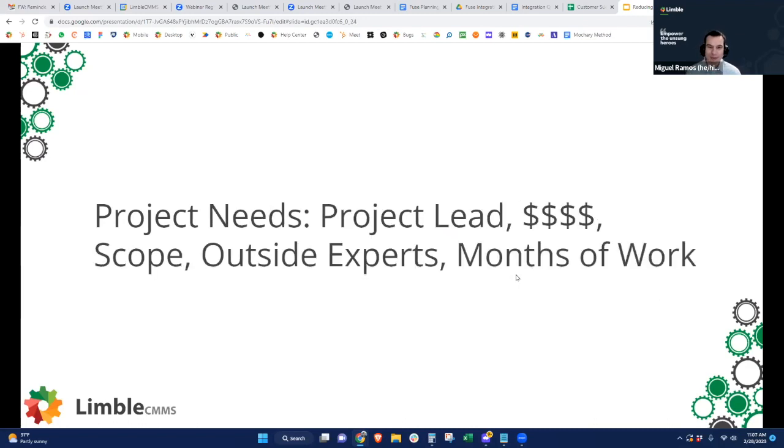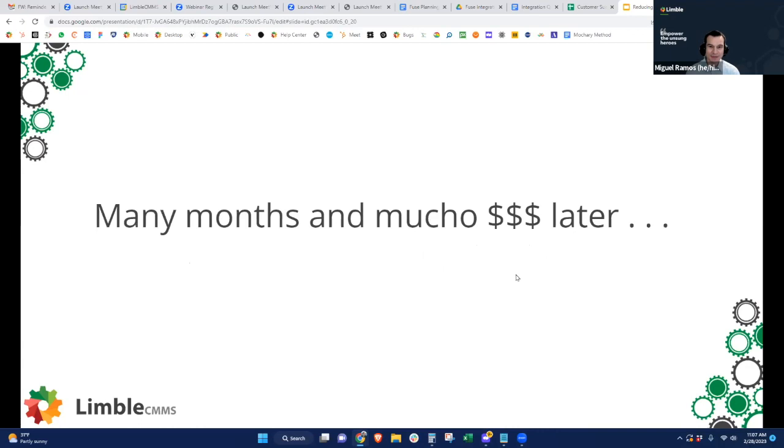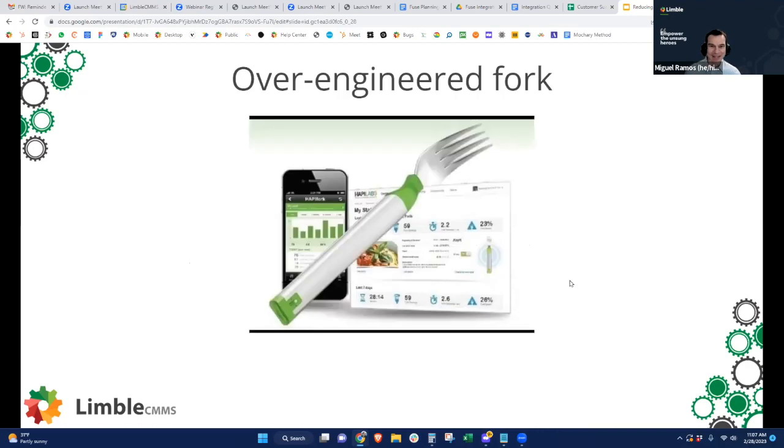And what that means is they need a project lead, they need money, they need to create a scope, outside experts perhaps need to be involved, and it can take months of work to accomplish a project like this. Well, after many months and muchos dólares later, this is typically what I see. An over-engineered fork, or in other words, something that is very cool, very well designed, very fancy, but is it really that much better? And this is a common theme.